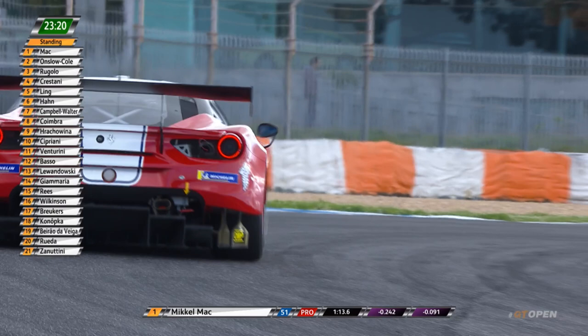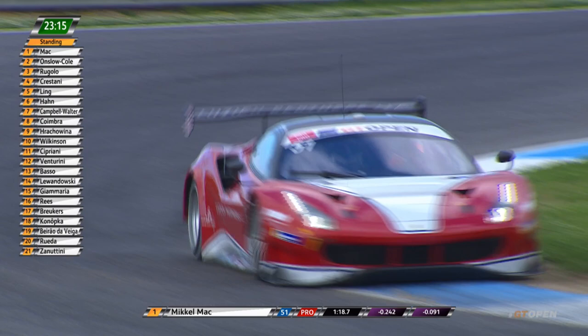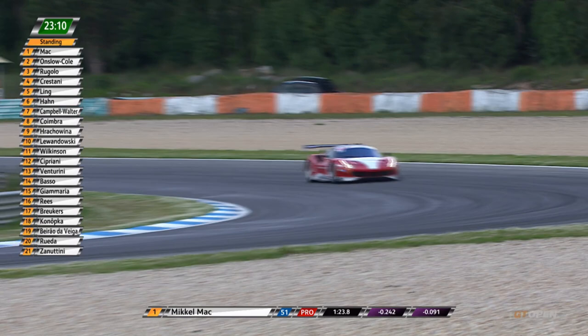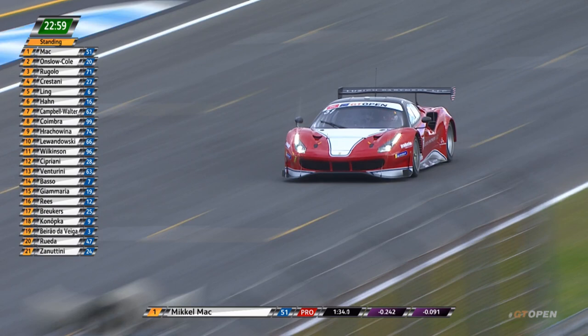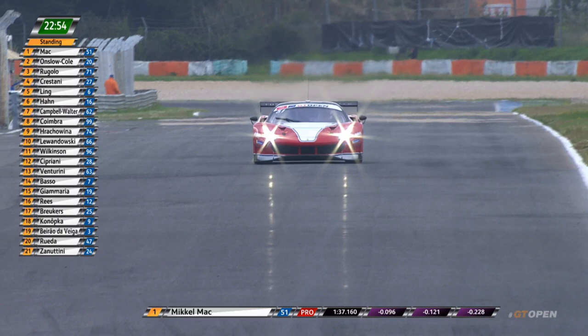This then is the car of Mikel Mack and Alessandro Pierguidi. Extremely strong driver lineup. Mack, who finished fifth in the championship last year alongside Mirko Ramos. Pierguidi, who slots into the team alongside him, the reigning World Endurance Championship LMGTE Pro champion. So immediately the Ferrari 488 on the pace, and Mack goes quicker.